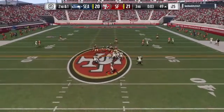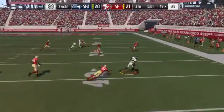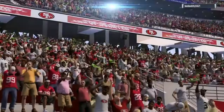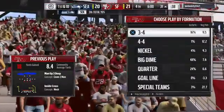On 2nd down, here's Wilson. Firing quickly here, and that's complete. And he's brought down. Back now here in Santa Clara. This one's still anybody's ball game. It's a 1-point difference here as we begin the 4th quarter of play.